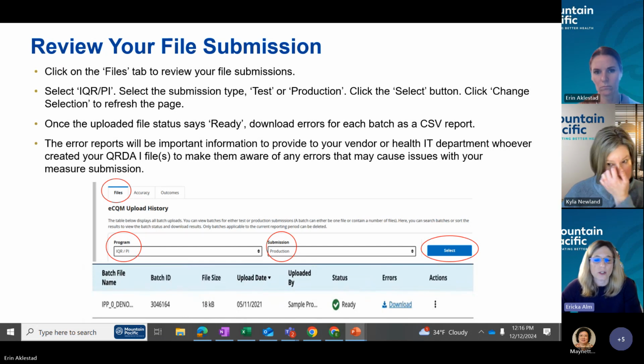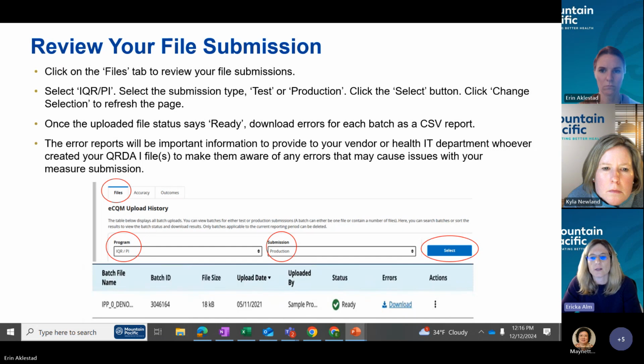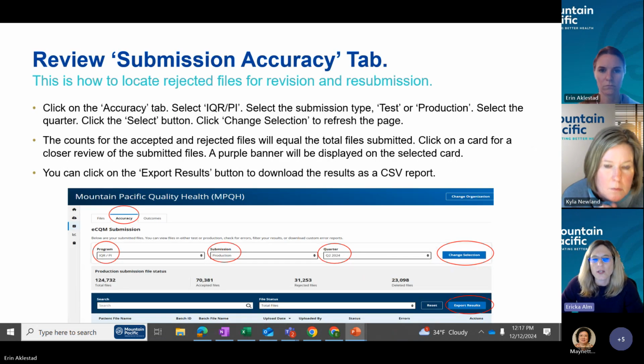What you can do with the error reports is share those with your vendor or your IT department, and then they can take a look and see what might have caused any issues with your measure submission. Next slide.